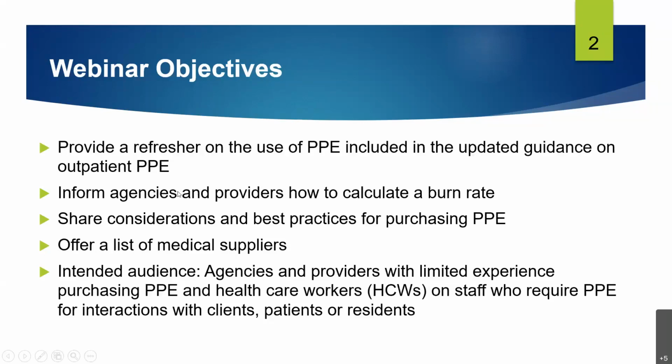Our hope is that there might be some new information here. This might be a bit of a refresher for those of you who are outpatient practices that have been ordering PPE forever. There might not be that many new pieces of information in here for you, but as we have moved forward in this crisis and moved into the phase of suppression, we really wanted to make sure that we were able to share at least what we've learned about some best practices for purchasing and put some of these tools and tips into your hands so that you can use them going forward.